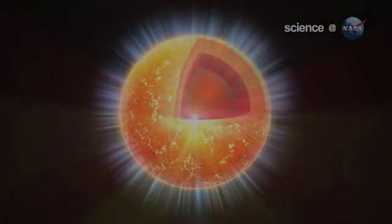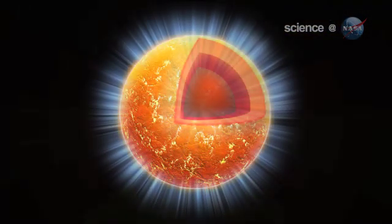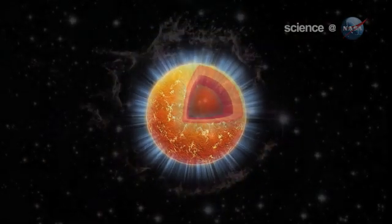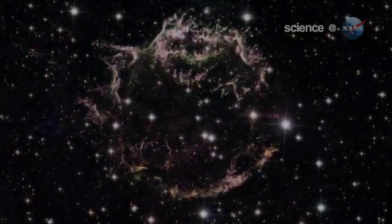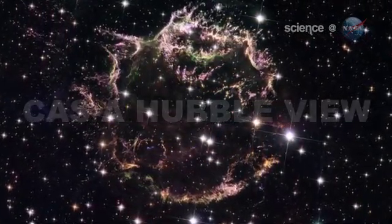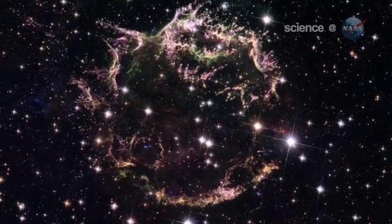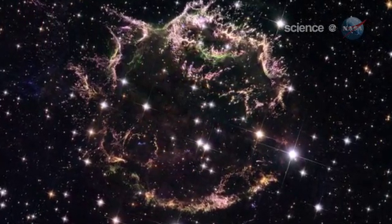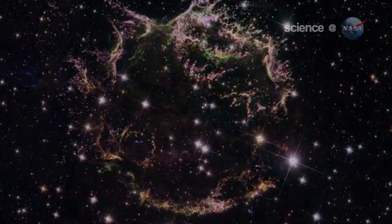Neutron stars are born in supernovas. They are the dead remnant cores of exploded stars. The Cas-A explosion happened about 330 years ago, as seen from our planet. That means the neutron star is relatively young, and still cooling off from that ferocious blast. It's cooling off so fast, in fact, it must have a superfluid inside to help conduct the heat.